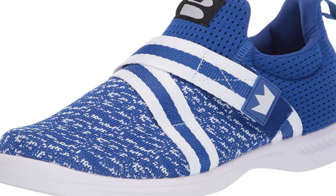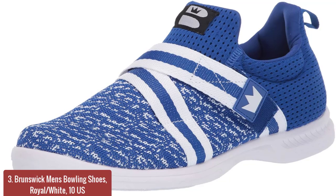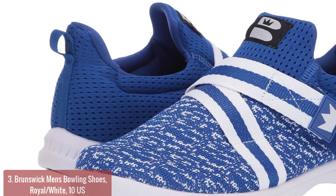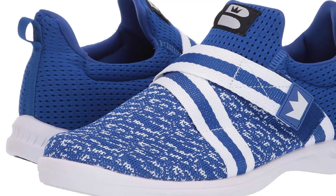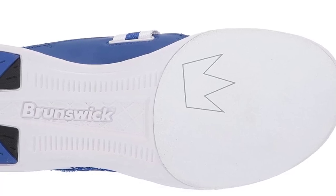Enjoy quality. List number 3: Brunswick Men's Bowling Shoes Royal White. Step into comfort with Brunswick Men's Bowling Shoes. Designed for reliability, these shoes offer a snug fit for all-day wear. The royal and white design adds a touch of style. Lightweight construction ensures easy movement on the lanes. Perfect for anyone who enjoys bowling.